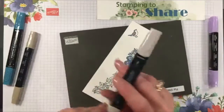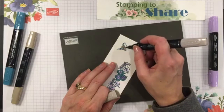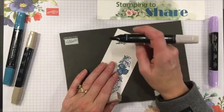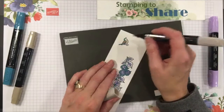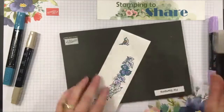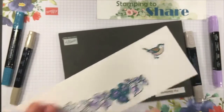Then take your light Crumb Cake and go in right over the top of that Purple Posy that you just put down and just bring a little light Crumb Cake up, but don't go all the way up into the face area of the bird. And then also put some Purple Posy or some light Crumb Cake back here along the wing section. And then your bird will look like this. And of course he's kind of wet right now, so he'll look even prettier as he dries.